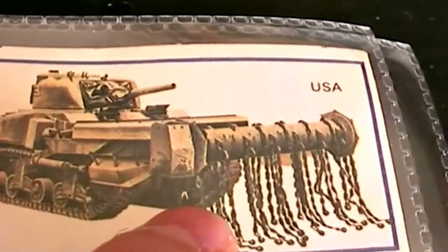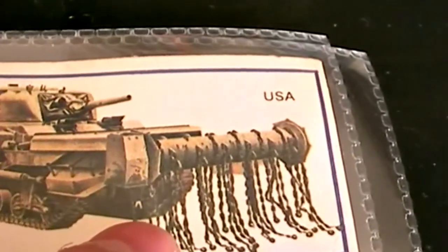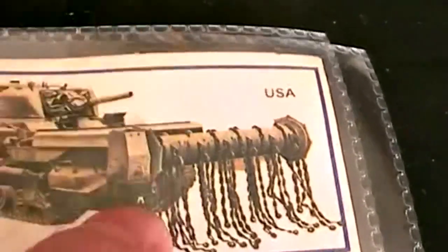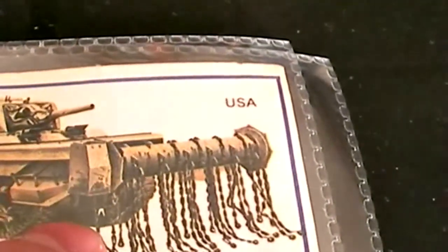Military mines were problematic during World War II, but some ingenious contraptions, such as this one illustrated here, were used to clear the way for advancing military vehicles and infantry.